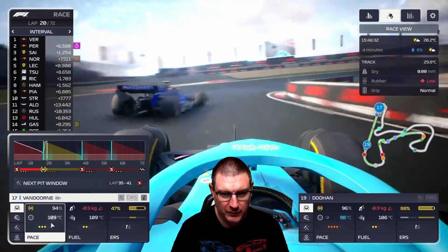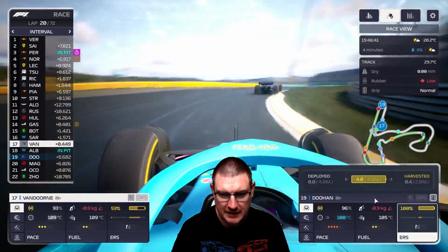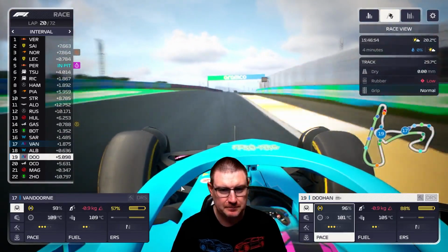Can we get 2 Williams for the price of 1? Not quite. Sargent hangs on. And Albin has indeed been undercut. Not by both of us, though, as Dylan's tyres are now up to temperature.